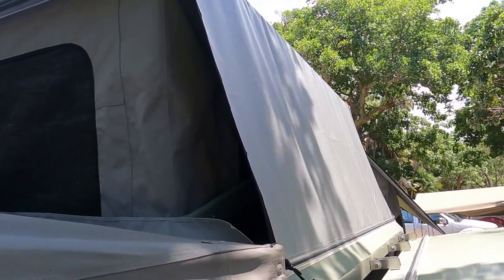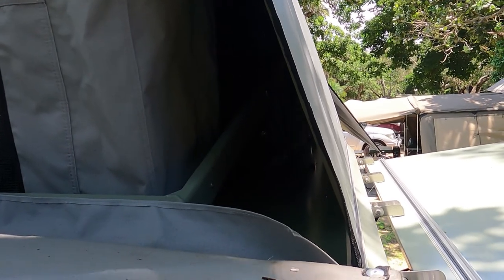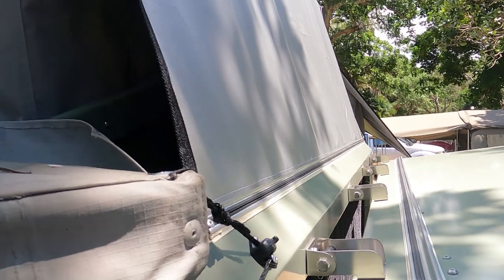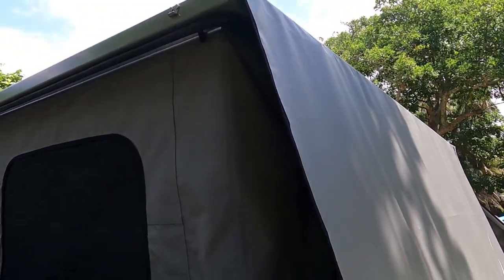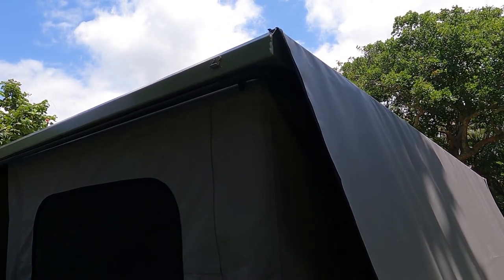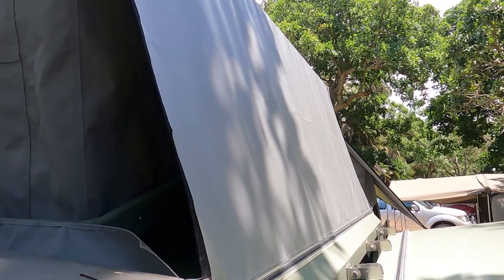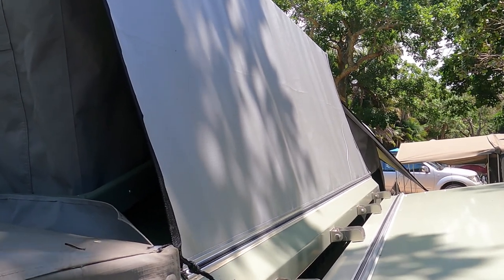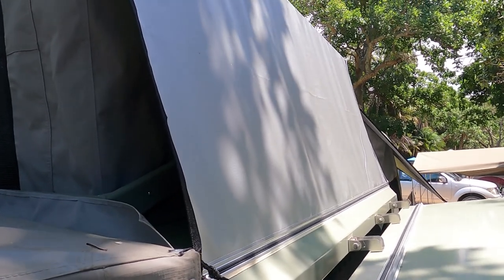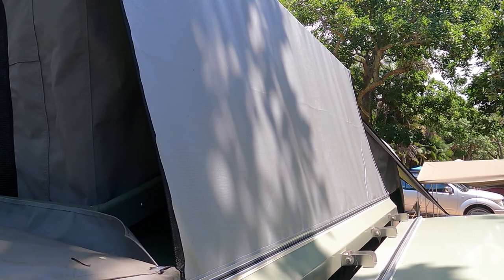It's a mod that we've done here to keep the sun off the top of the trailer over here. I used the existing rope rail here, and then on the top of the lid there, I fixed another rope rail, and then we made up a piece of the silver ripstop canvas to go along the side here. That way you can have the flaps open inside. You can allow air in the whole time, even if it's raining, they can be open, and hopefully it keeps all the sun off.